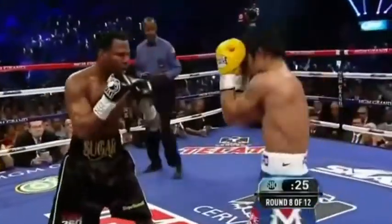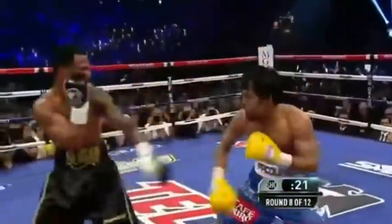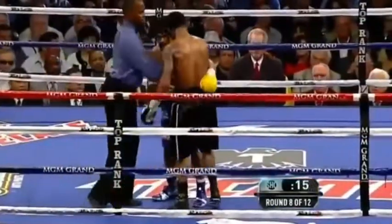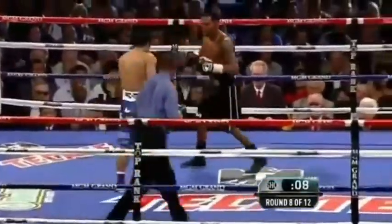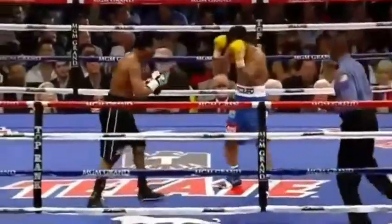Landing exactly the number of punches it would take to keep Shane Mosley in trouble, even though he certainly is winning every one of these rounds. And I would say, Al, you're right. Ooh, nice right hand by Mosley. But it's hard to look good against Mosley right now because he's not fighting. You're 100% right. Five seconds.